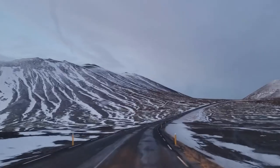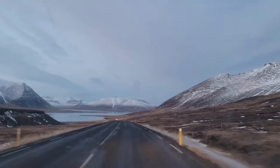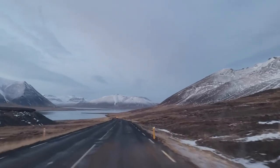Reykjavik is the capital and largest city of Iceland. It is located on the southwestern coast of the island and is home to over 2/3 of Iceland's population.